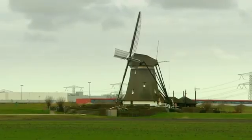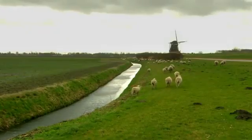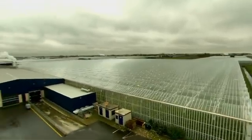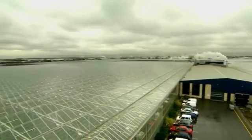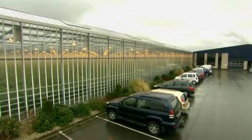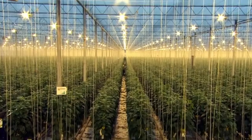The Netherlands is one of the world's smallest countries, yet it's become one of the world's biggest food exporters. In these vast greenhouses, commercial growers have learned to manipulate the building blocks of photosynthesis. They don't rely on sunlight to grow crops. They can make their own with the help of 3,500 light bulbs. When the sun goes down, the lights come on and the plants continue to grow.